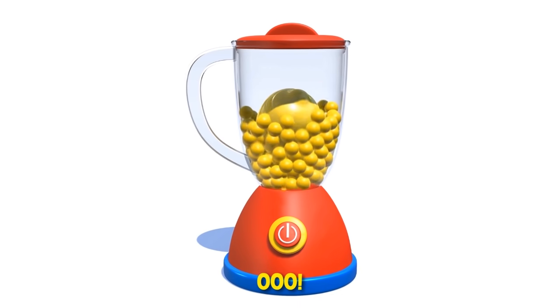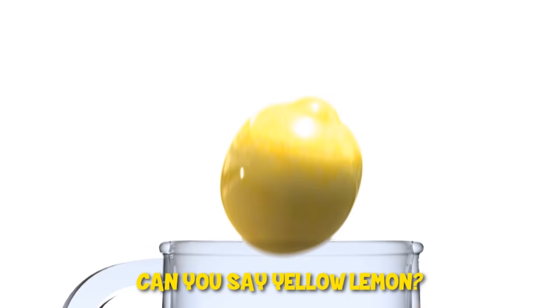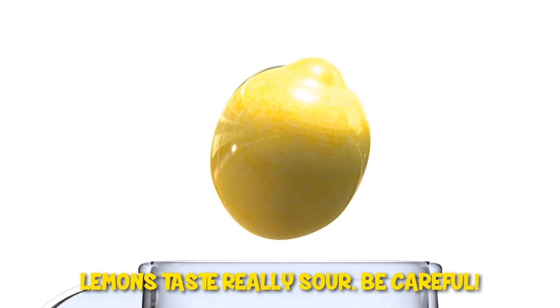Ooh! It's a lemon. Lemons are also yellow. Can you say yellow lemon? Lemons taste really sour. Be careful.